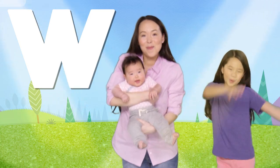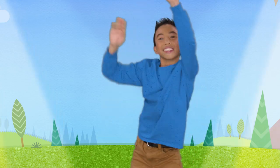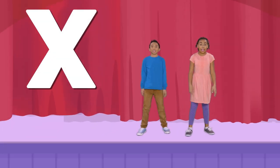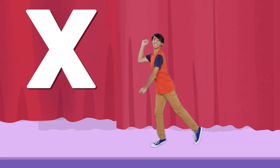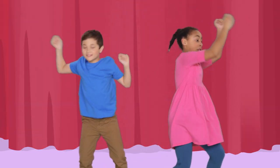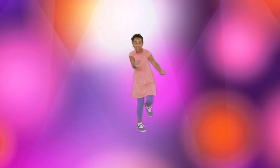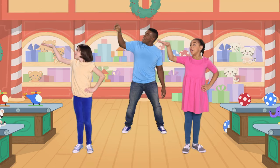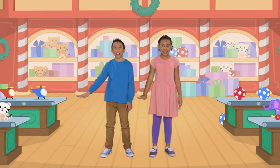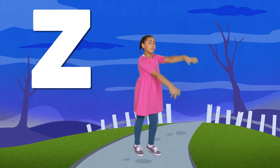W is for wiggle. Wiggle dance. X is for xylophone. Xylophone dance. Y is for yo-yo. Yo-yo dance. Z is for zombie. Zombie dance.